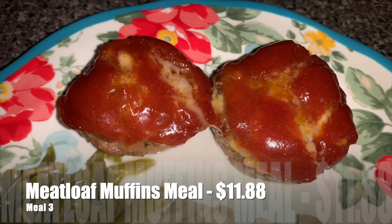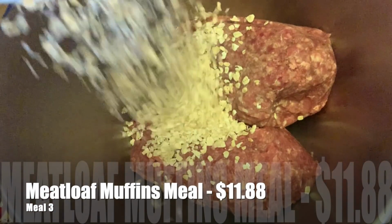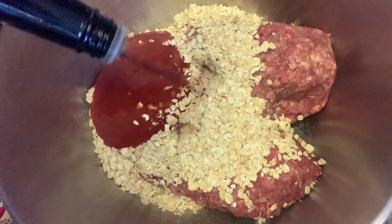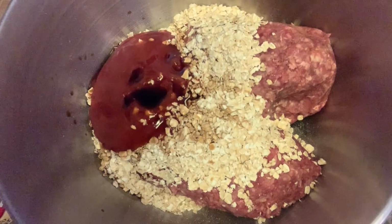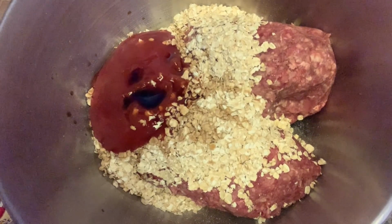For our third frugal meal, we have meatloaf muffins, green beans, and mashed potatoes. I used 2 pounds of ground beef, oatmeal. Again, you will see me just throwing things into the bowl. Every time I make my meatloaf, I actually make it different. So this day, I just went with this stuff.